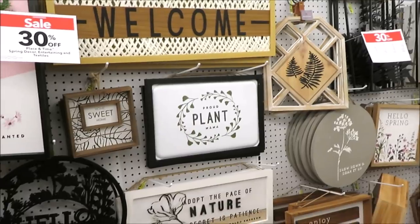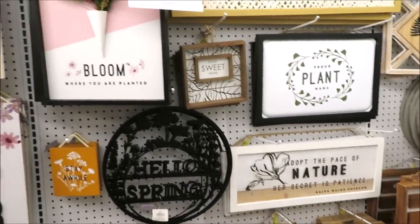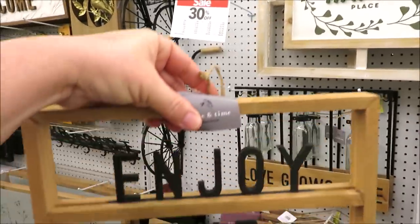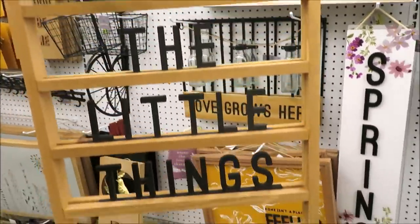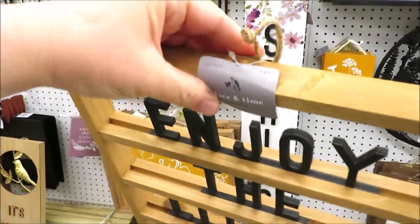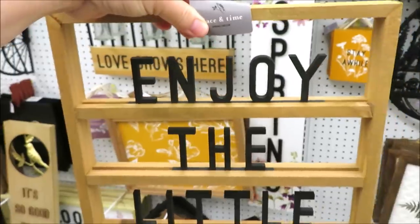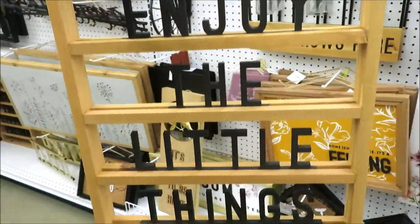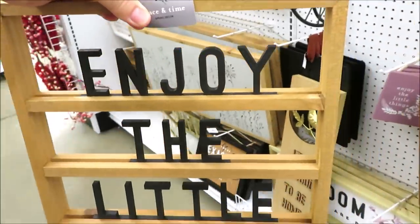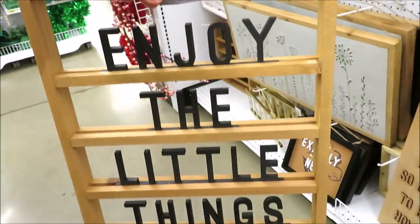So as per usual, they have a ton of signs. It looks very Modern Farmhouse to me. I'm gonna point out a few things and then we'll take a look at everything and then head over to the Easter stuff. This is such a lightweight little sign. I love it. It's only $19.99. The stuff is already on sale and I'm sure it'll just continue to go down. Right now it's 30% off. So hopefully in another week or so, we'll be seeing things in the 40% off.